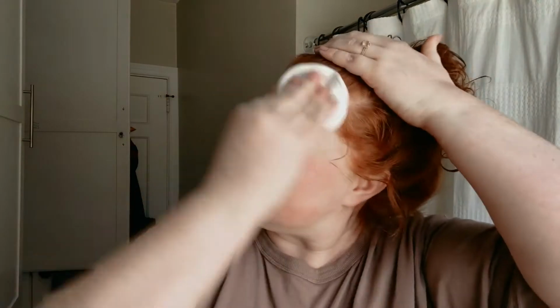Okay, so I'm gonna do that. I just like for my skin to be wet. That's the main reason for this. It's not really to tone. Then I'm gonna put on a little bit of eye cream. This is the Glossier Bubble Wrap.